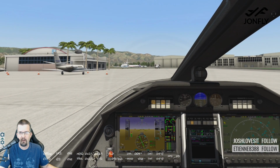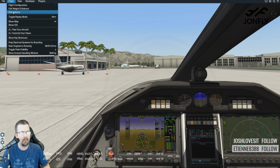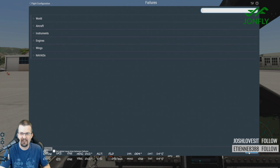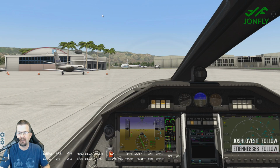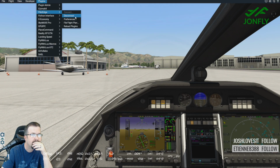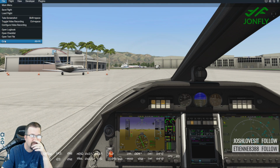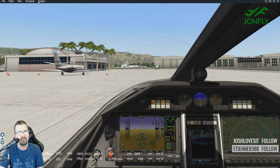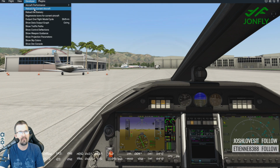That's bizarre, what was just happening. It was like spinning like this. I don't know what was going on there. I think you're right. Request a frequency change to tower. I didn't have to disconnect it. Well, at least we got our clearance now. Let's see what happens when we reload. That was crazy.